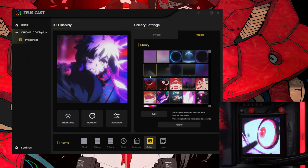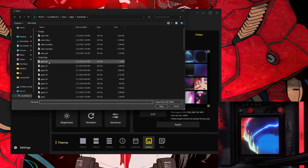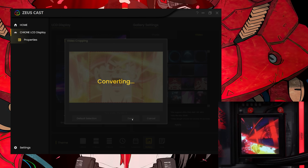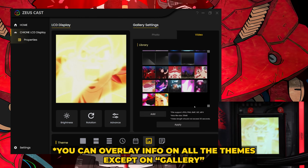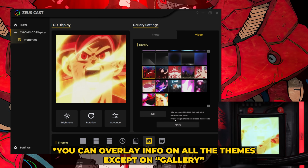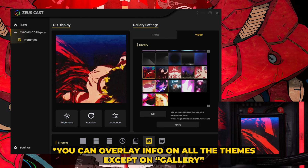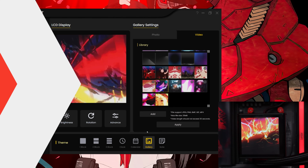But my favorite, hands down, has to be the gallery theme. Over here, you can upload any photo or video from your PC to have it displayed on the screen. It supports pretty much all file types, including MP4 and GIFs. The only thing you can't do, which is a bit of a bummer, is overlay any hardware information. You know, I would have loved to display my CPU and GPU temps somewhere in the corners, but it's not a huge deal. You can, however, display the date and time if you want.